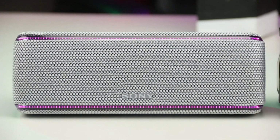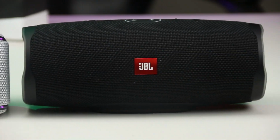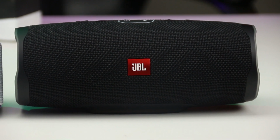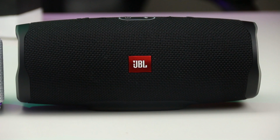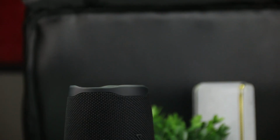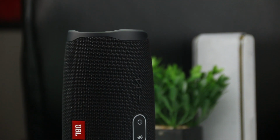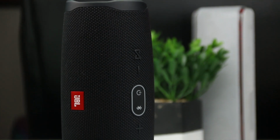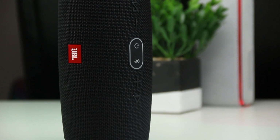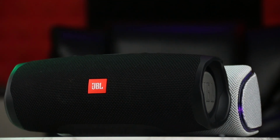Well, it might not be as loud, and I hate that it's a mono speaker, but the Charge 4 sounds significantly better balanced than the Sony SRS XB31. The Charge 4 also seems to handle bass a little bit better, but both speakers have some pretty good bass performance if you ask me. But when it comes to mids, and most especially the highs, the Charge 4 is again performing better than the XB31. So out of the two, the Charge 4 is the better sounding speaker.